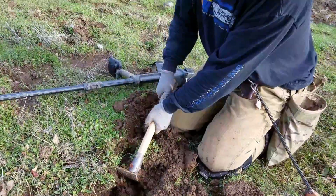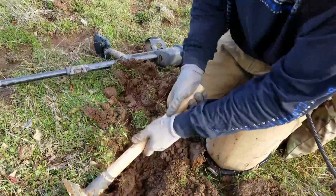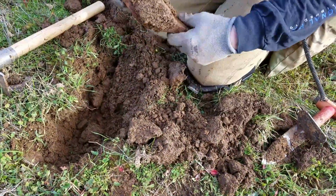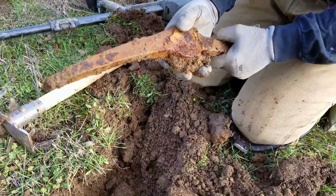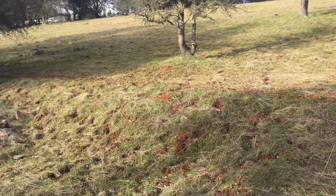I'm the only guy that hasn't got a pick today, so I'm on the board now. There we go. Broken right here. Yeah. It's a nice one though. Cool. Look at that.